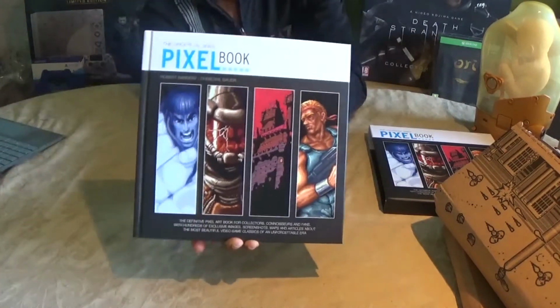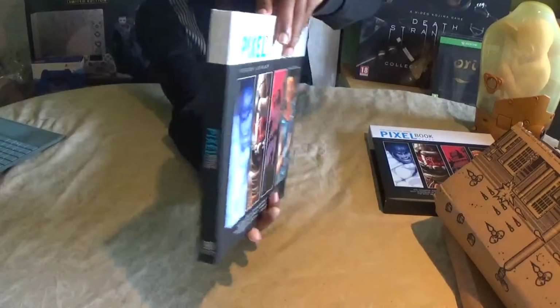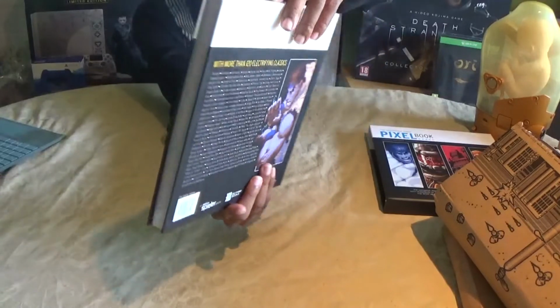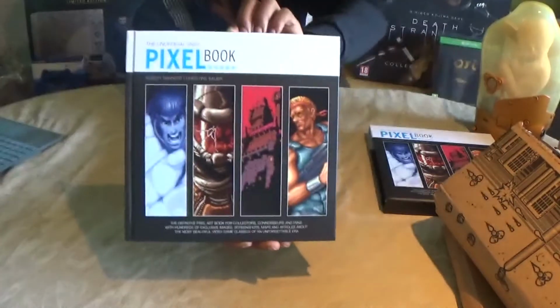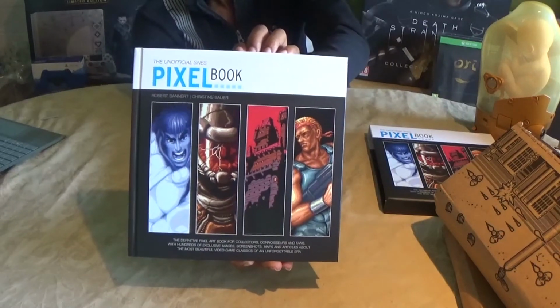So this is the SNES Pixel book from Bitmap Books, filled with super stunning and nostalgic visuals.